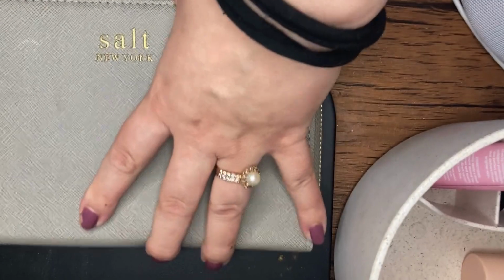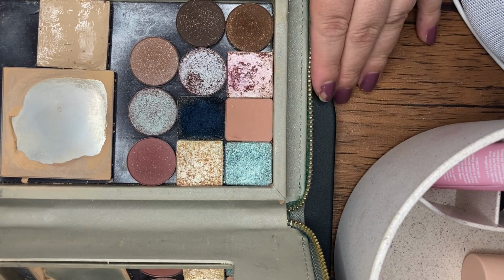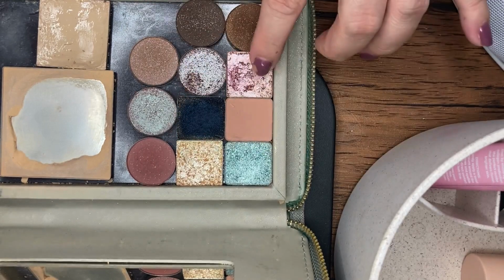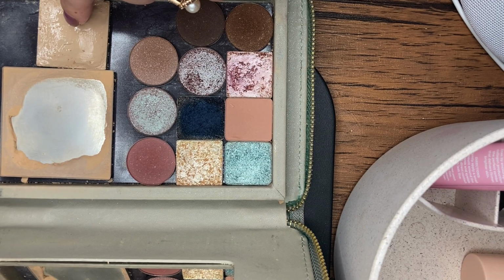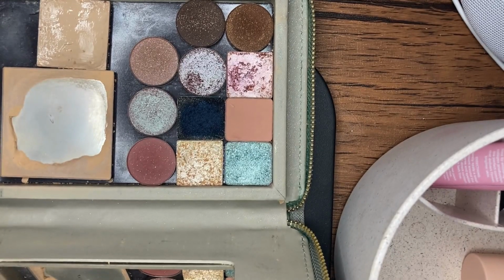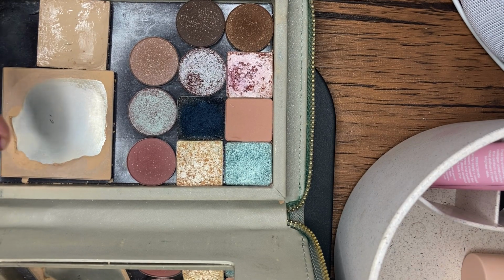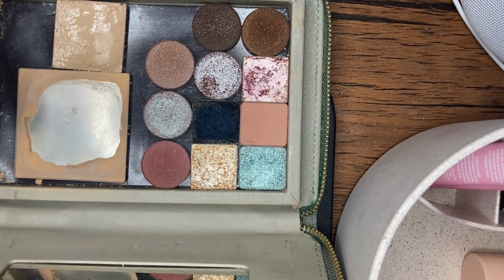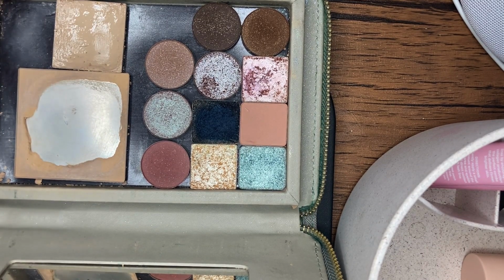You guys have seen this before. I've got some ColourPop, a few Natasha Denonas, a couple of Trend Beauty ones, and then my Salt New York concealer, and then I have this pressed foundation from Elate. I bought two the last time, and for whatever reason, this one got really hard pan right off the bat. I pulled it out of the package, put it in here, and was having issues. So I don't know.